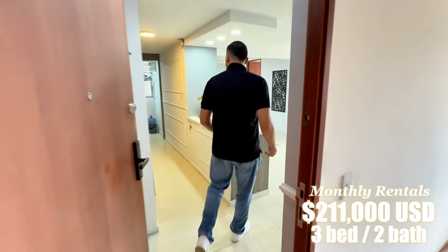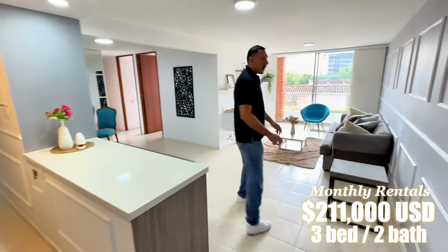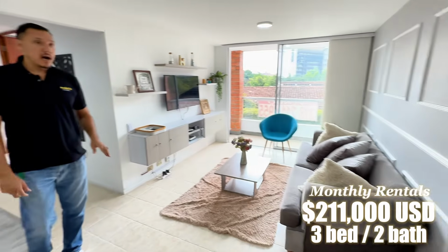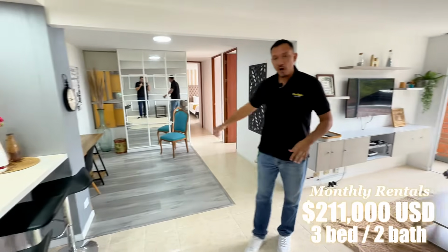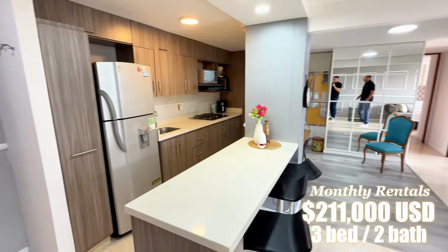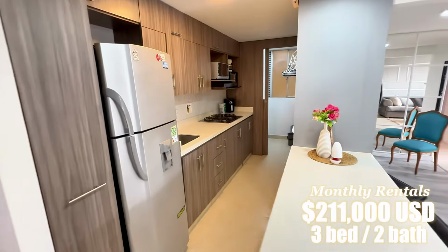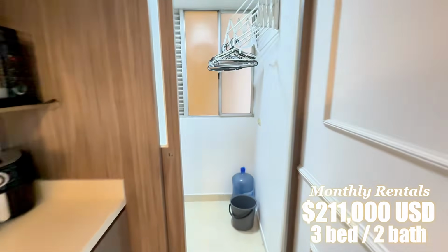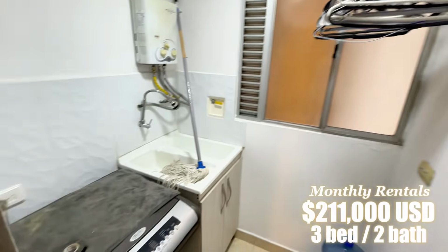All right, so the first thing that we notice here is this open concept. This was remodeled recently, just 2 years ago. I do like the fact that they knocked down walls here. This used to be another bedroom, and the kitchen was very closed off. Now you've got a very open area. Back here, you've got the laundry area. If you go all the way down there, it can fit a stackable washer dryer.